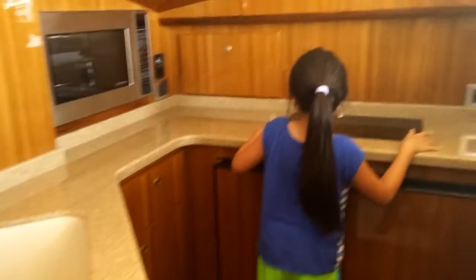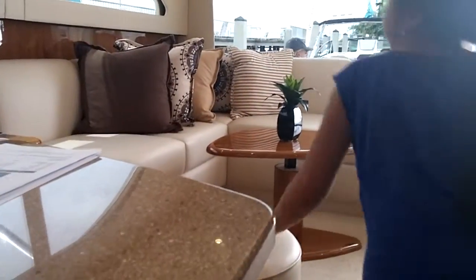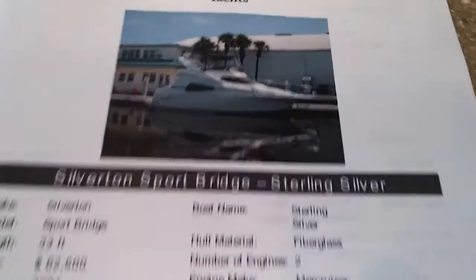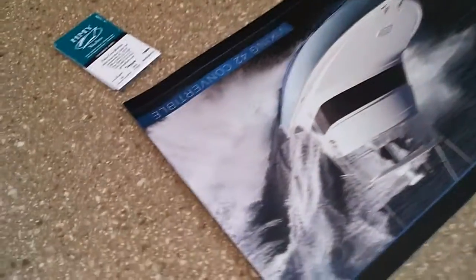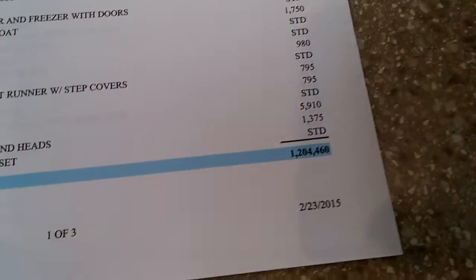That's another bed here. So this one has two beds, two bedrooms, and a little kitchen. It's a microwave. And there's a little ceiling room down here. It says this one is the Viking 42 convertible.